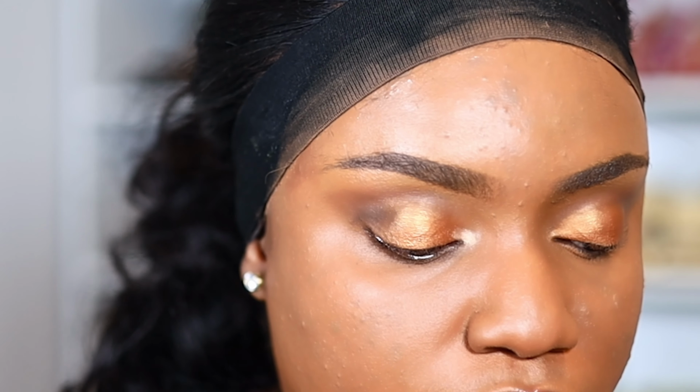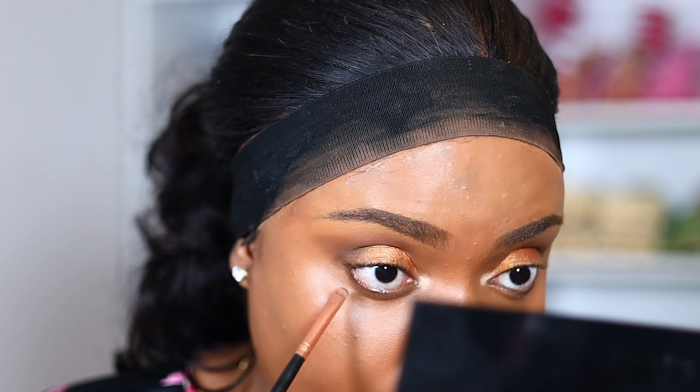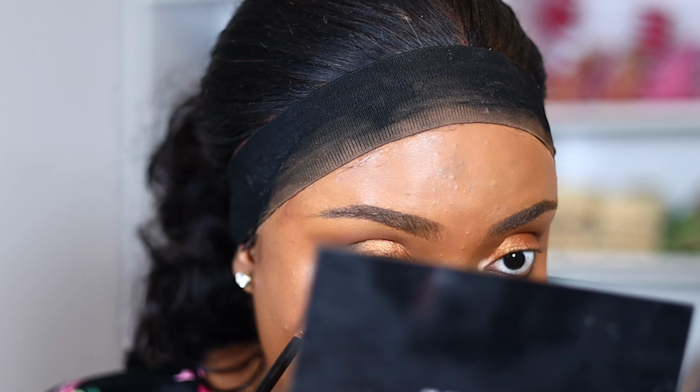Okay. So I'm going to do the same thing on the other side. I'm not going to use any of the colors I used on my top lid for my bottom lid. I am going into my bottom lash line with the shade T from the James Charles palette.